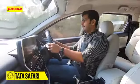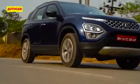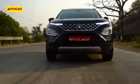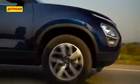Tata has addressed this issue by equipping the Safari with rear disc brakes. Now, if you're used to the Tata Harrier, you'll find the effectiveness of the brakes far superior on the Tata Safari. Stopping power is good, but the brakes do feel a bit mushy at the pedal.